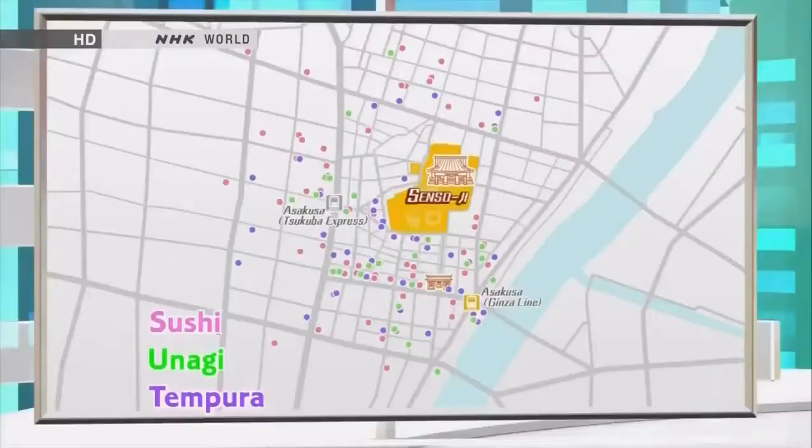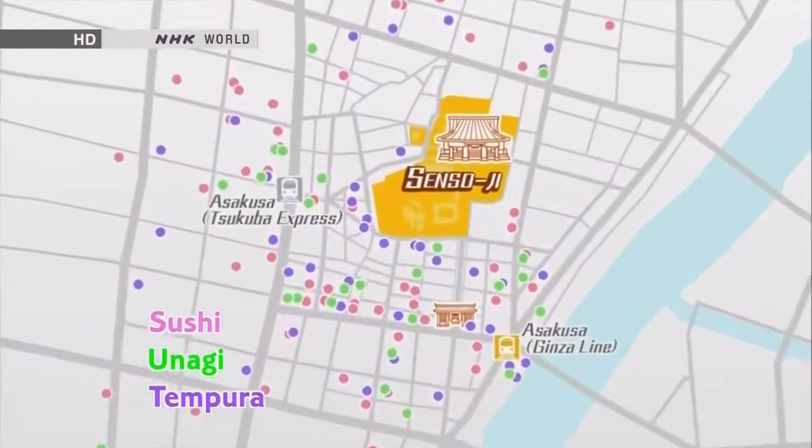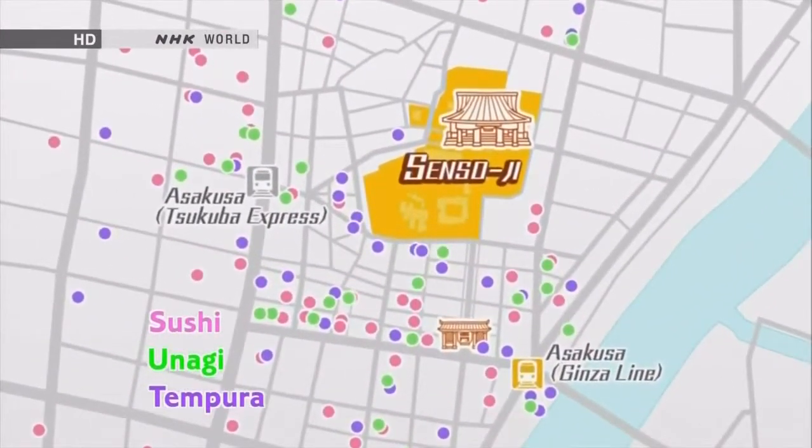Okay, so this map shows you where the sushi, tempura, unagi, the eel restaurants are. All of them together exceed already 100 restaurants. And besides that, they also have noodle restaurants and sukiyaki and all kinds of different restaurants. The food, of course, the performances, and also the handcrafts, you feel the history there. Right, okay. And all this started out from Sensoji. The Sensoji Temple, that's like the centerpiece of Asakusa.